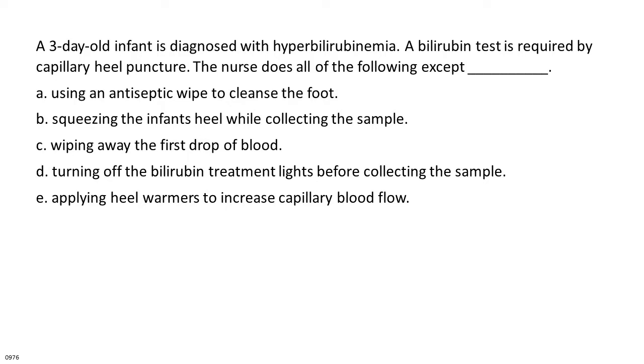A 3-day-old infant is diagnosed with hyperbilirubinemia. A bilirubin test is required by capillary heel puncture. The nurse does all of the following except: A. Using an antiseptic wipe to cleanse the foot. B. Squeezing the infant's heel while collecting the sample.